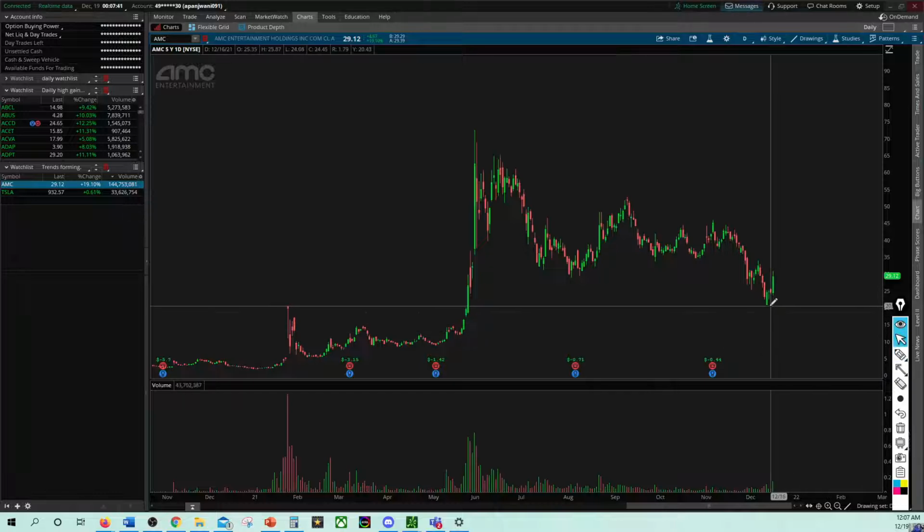But the main point I'm trying to show is this. Look where it came down to and bounced here. This is the previous high. If I draw a line right here, look what happened. It came down to the same area where it had a breakout, the previous high, and that's where it bounced from. It easily bounced 10 points, and it's probably going to continue.